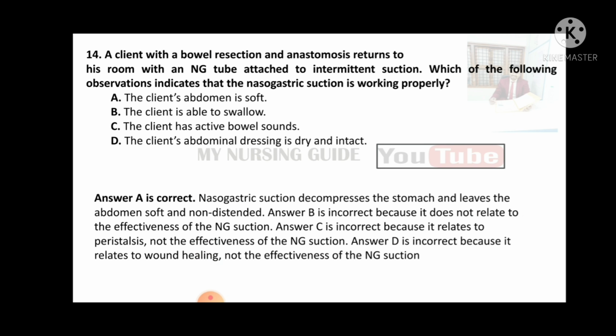Option A is correct. Nasogastric suction decompresses the stomach and leaves the abdomen soft, non-distended. Answer B is incorrect because it does not relate to the effectiveness of the NG suction. Answer C is incorrect because it relates to peristalsis, not the effectiveness of the NG suction. Answer D is incorrect because it relates to wound healing, not the effectiveness of the NG suction.